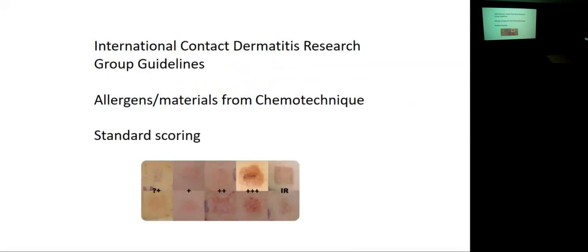I use the ICDRG guidelines, the way Marshall does it, and the way I do it. You put them on day one, you take them off 48 hours later, do a first read, and you do another read 5 days after that.